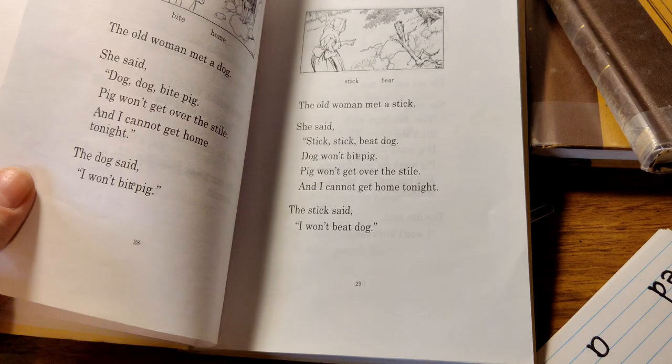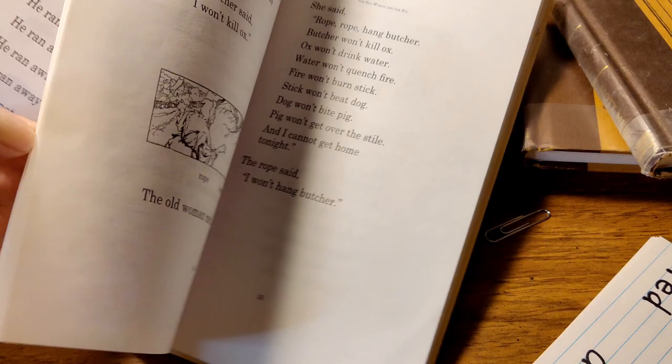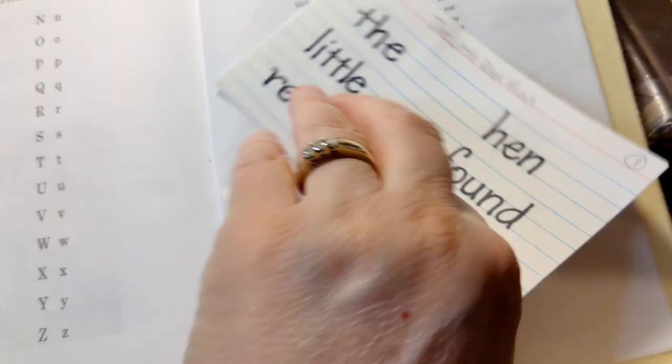Kids love that stuff. So then this is the old woman and the pig. Now that's got a lot of repetition. It doesn't need very much vocabulary. And actually, in the back of these books, they would have an actual vocabulary list. Let's see if I can find that. Yeah. So here's the list for the little red hen. Here are all the words in that story. But that's why I have these cards that I made, so that we could go over the words in the story, and then we'd read the story.